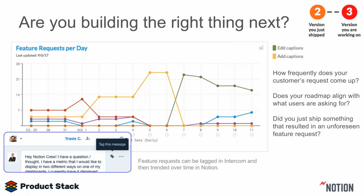And so you get charts like this, where you can see feature requests trended over time, so how many people are asking for a specific feature. You can see the ability to add captions was super popular, so you're seeing a lot of requests per day for that. But then it shipped, and all of a sudden people started asking for the ability to edit captions. Maybe that wasn't on the radar, but by introducing this new feature, people immediately request a feature to follow it. So are you building that next, or did you move on to other things, thinking you bought yourself some time just by having captions?